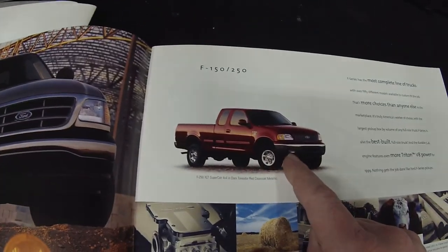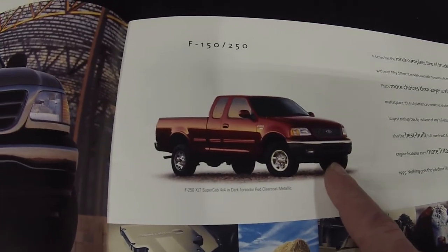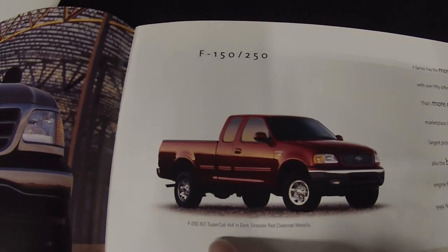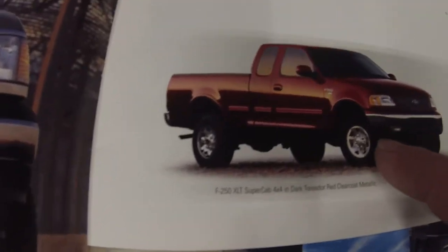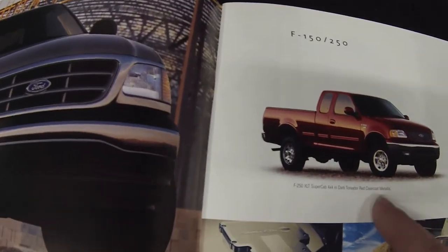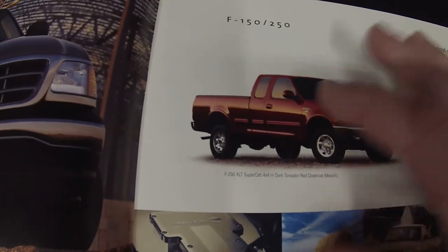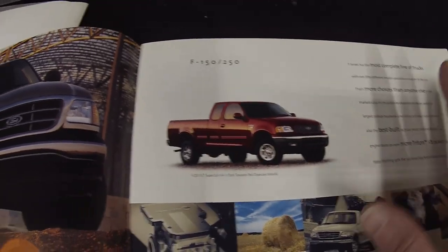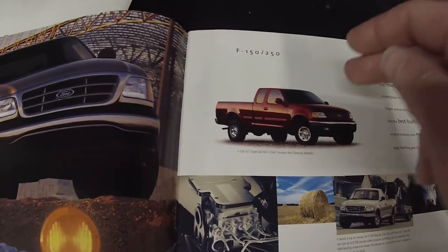There's the F-250. So a lot of you may not remember, but you could get an F-250 in this body style. This is an F-250. These are seven lugs. Huh. So this is dark Toreador red F-250 XLT. So this is not a Super Duty. Super Duty was a whole new line for Ford. Whole new line. They were not built in the same facility as the F-150.